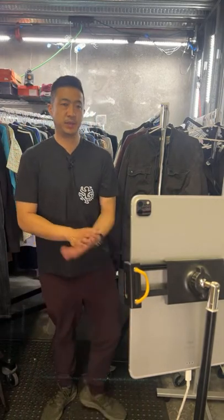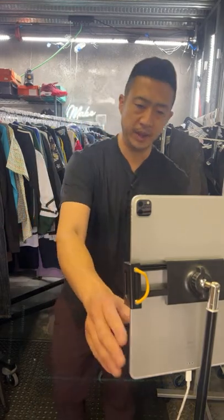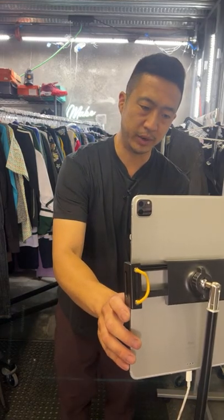So, guys, this is the plan for today. I'm going to run 200 singles, starting at $1. Everything starts at $1 today. I'm going to go over every single item in person, and if you have any questions, let me know.